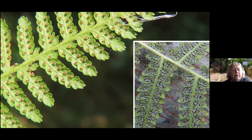I guess I won't get it bigger. You can actually see that it's like a little cup, it's got real depth to it. And I'm thinking that the spores are developing in those and then will be released into the air. I'm going to have to spend a good part of my winter learning about ferns and their life cycles.